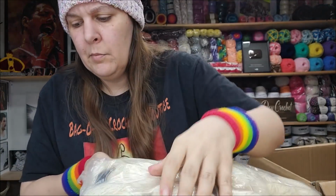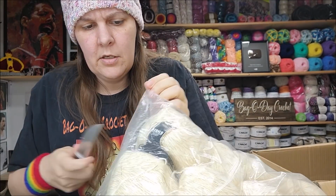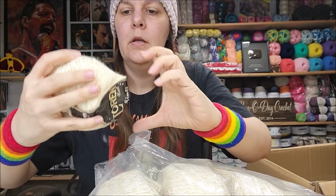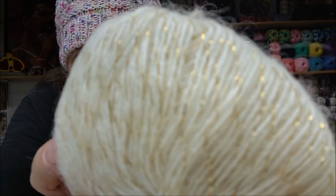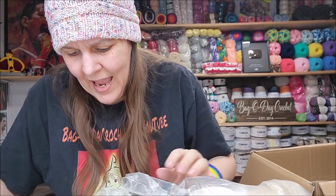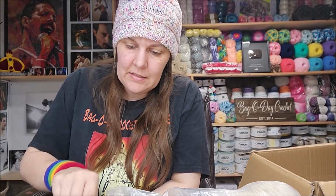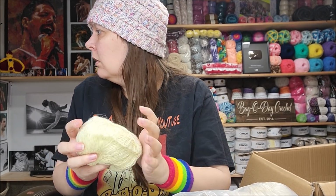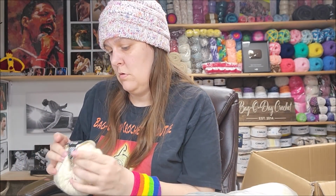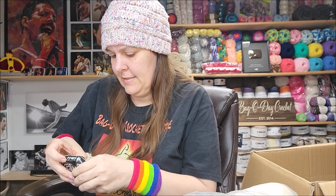And then they had cream with gold in it. Of course, they have some that sold out that I couldn't get. So this one's cream with gold. This one is a really light pale yellow with gold. Let me look at the number on this and see if the color matches the site here.